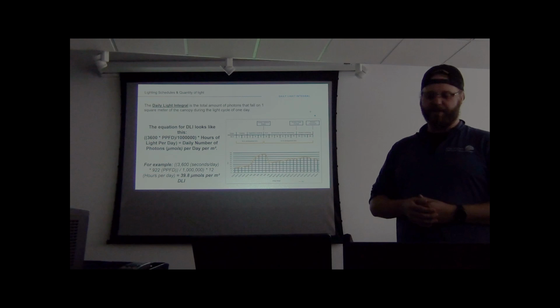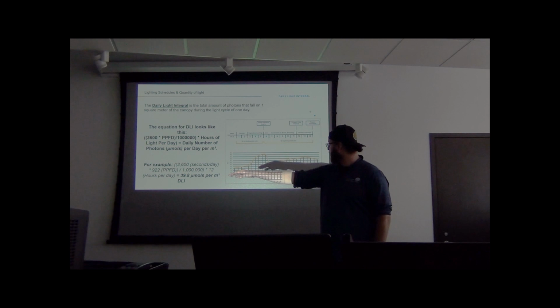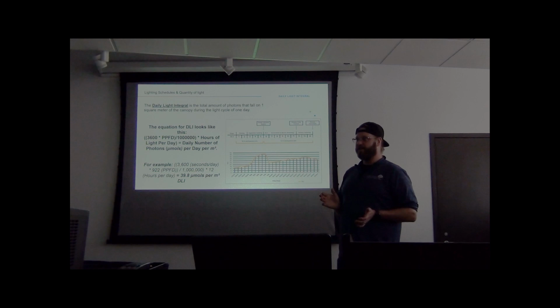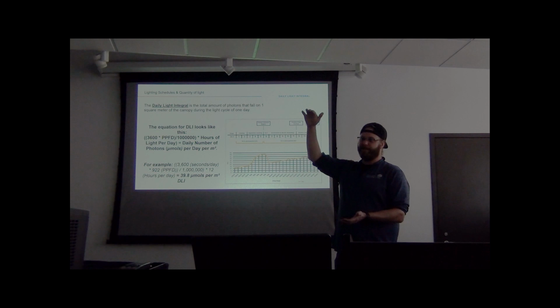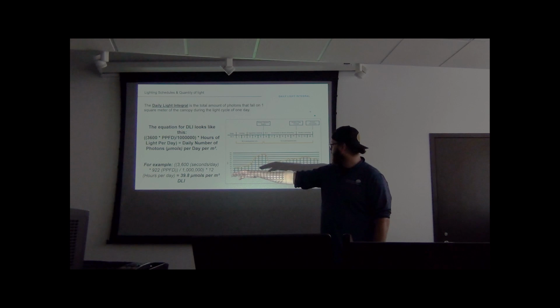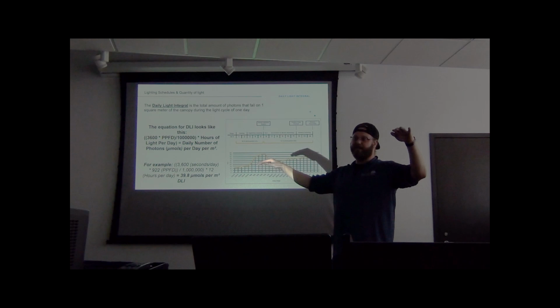So here we've got clone, and you can see it starts at about 10 DLI, and then it moves up through vegetative. And what's happening here is we're running the lights at 18 hours, right? So it's not that we're running more light to the plant, because in vegetative you might be at 500-700 PPFD, which is photosynthetic photon flux density. It's how many photons are hitting a specific surface at that specific time. This is how many photons are accumulated over time. So in vegetative, it comes up here and we run it for a longer amount of time, 18 hours. So the total amount of photons is more. And then when we switch it to 12-12 and increase the light, you're actually getting less DLI.